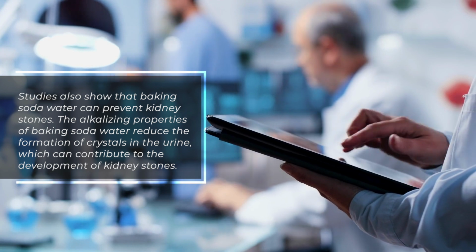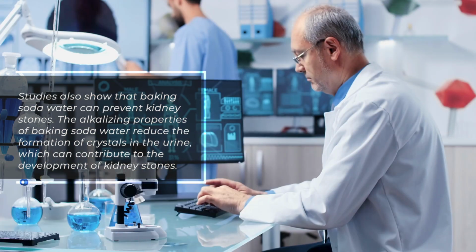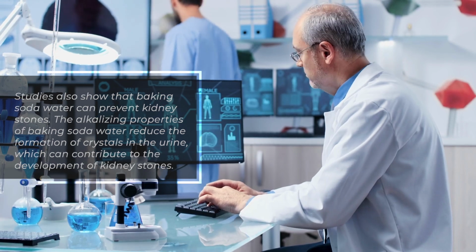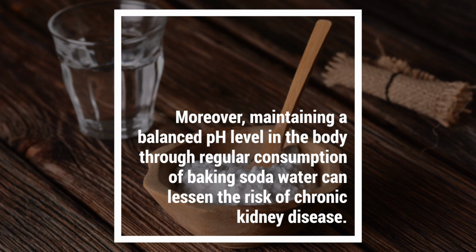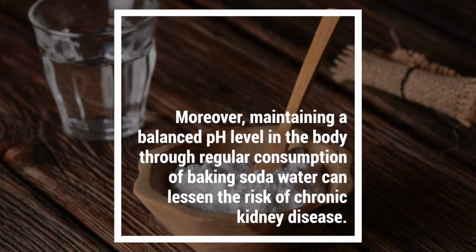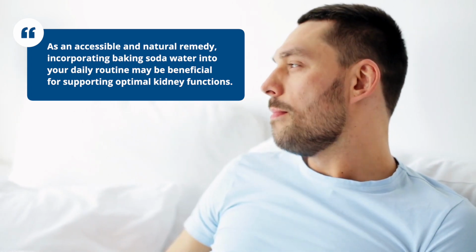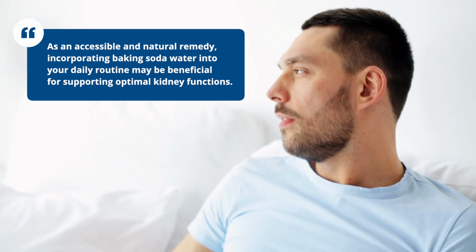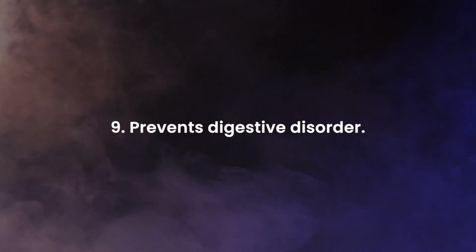The alkalizing properties of baking soda water reduce the formation of crystals in the urine, which can contribute to the development of kidney stones. Moreover, maintaining a balanced pH level in the body through regular consumption of baking soda water can lessen the risk of chronic kidney disease. As an accessible and natural remedy, incorporating baking soda water into your daily routine may be beneficial for supporting optimal kidney functions. 9. Prevents digestive disorder.